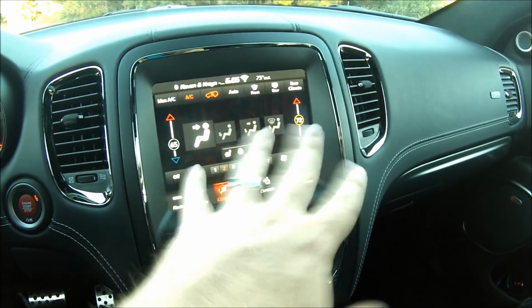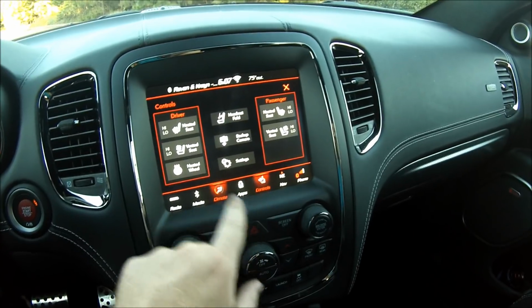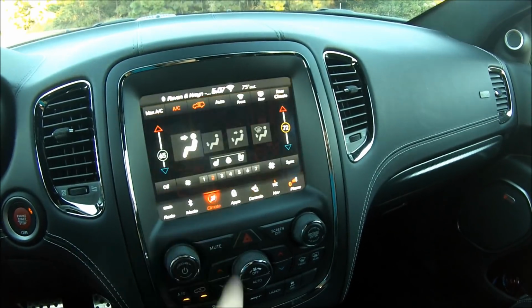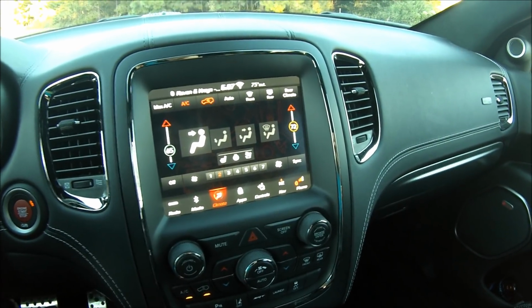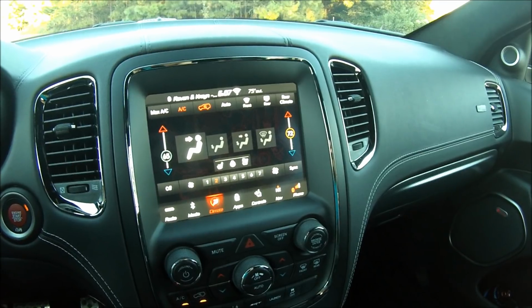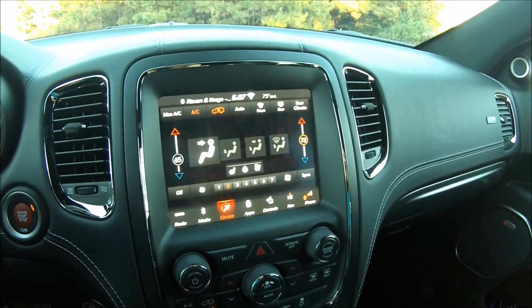You also do have things such as touchscreen climate controls, which again can control things such as your heated steering wheel and also front heated and ventilated seats. Now, as far as the audio system, like I was saying, this thing has a Beats premium audio system as standard on the SRT. And I'm going to tell you, with the bass cranked up and the right song, this thing packs one massive punch.